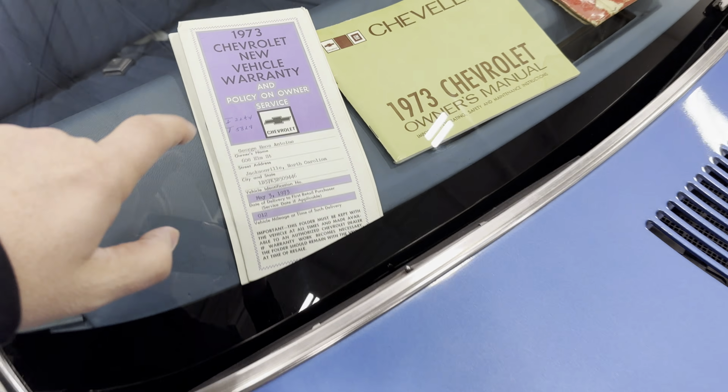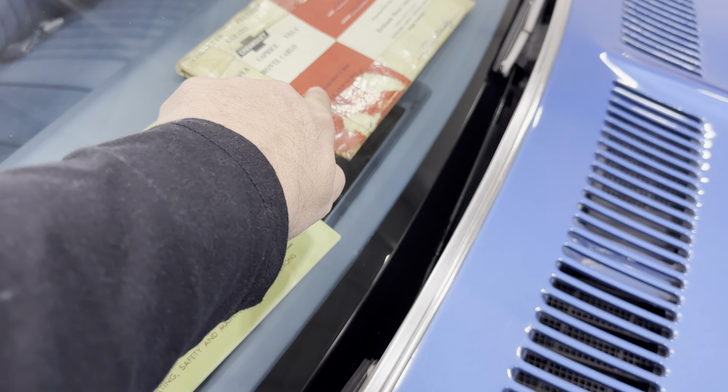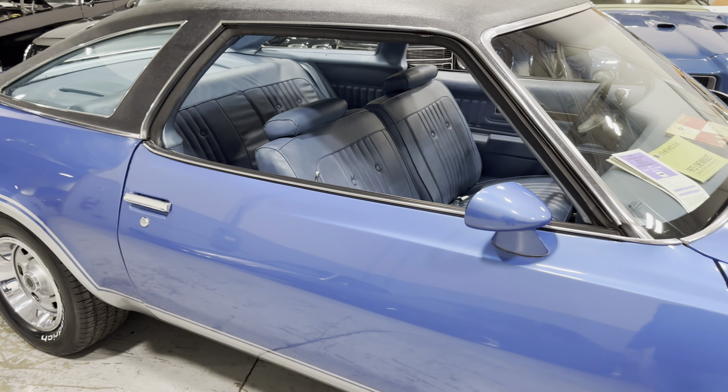I do have the Protecto plate, original owner's manual, and the pamphlet for it. Okay? Comes with the car along with a clean, clear title.